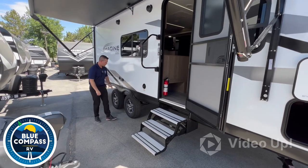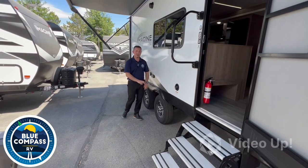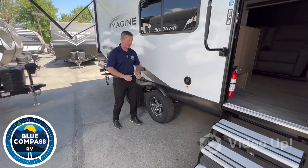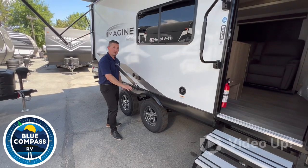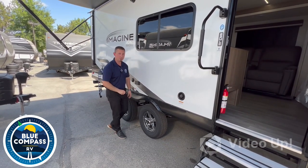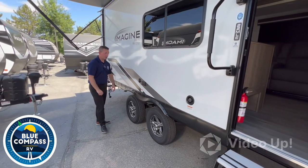Fresh water fill, Goodyear USA made Endurance tires, guys. You're not gonna worry about what kind of brand tire do I have? Is it gonna last? These are USA made Goodyear Endurance tires. You don't have to worry about it. Grand Design has a 5-year warranty on them, 12 months no questions asked replacement. You can actually go out camping in confidence and in style as well.